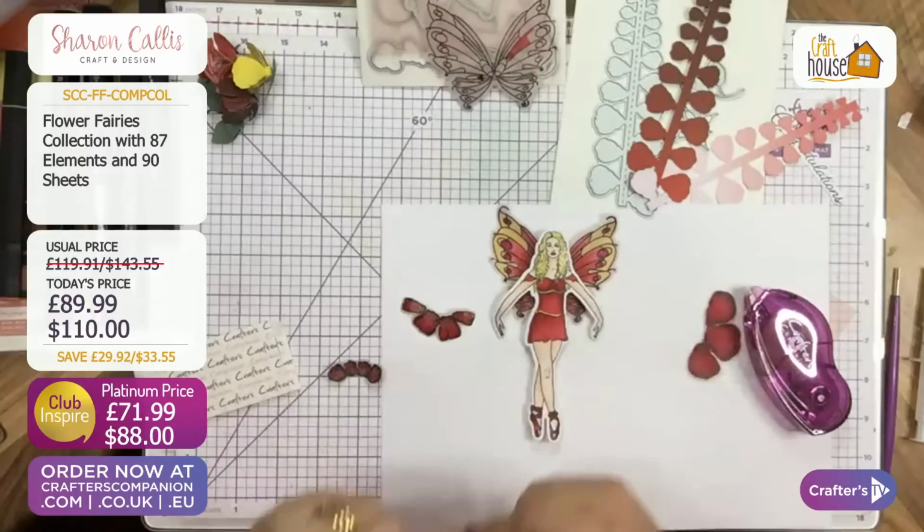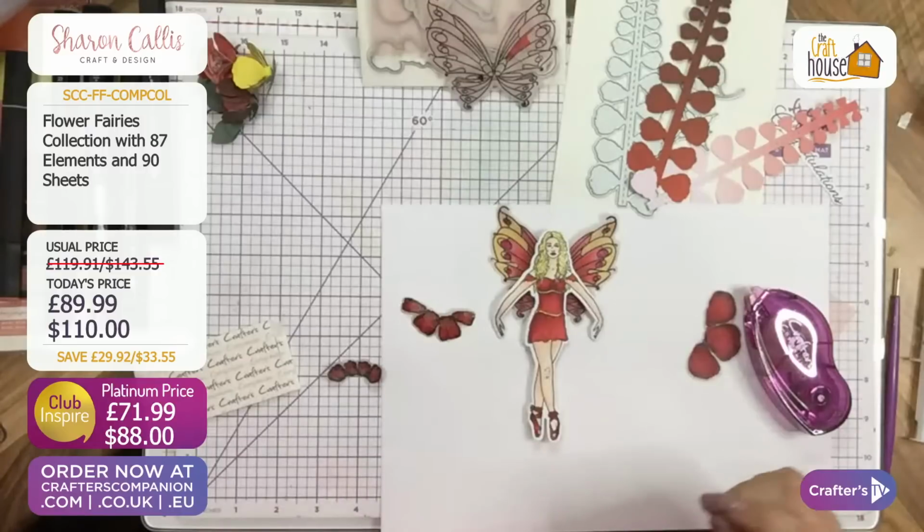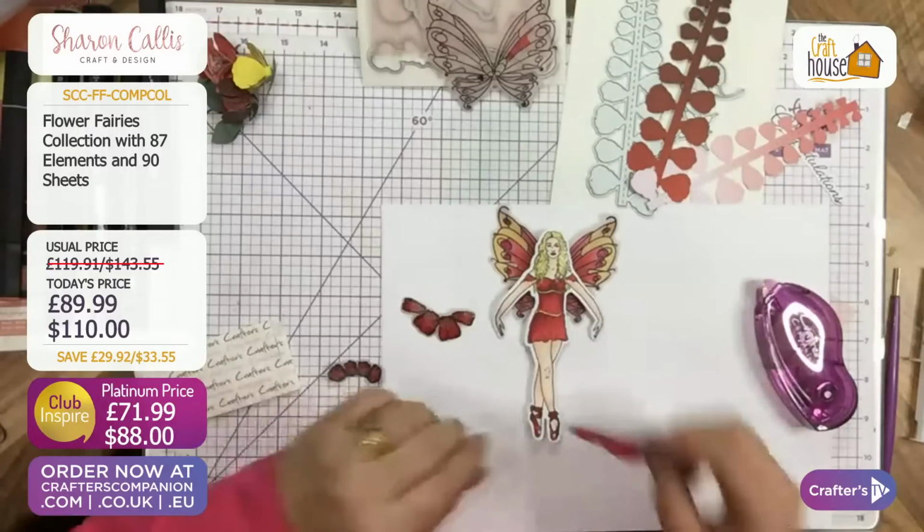I love these glitter pens, sparkle pens. I'm going to be shot, Joe, if I don't say it right.